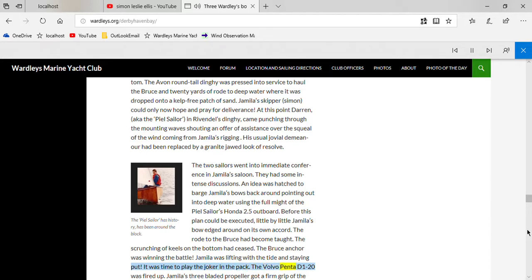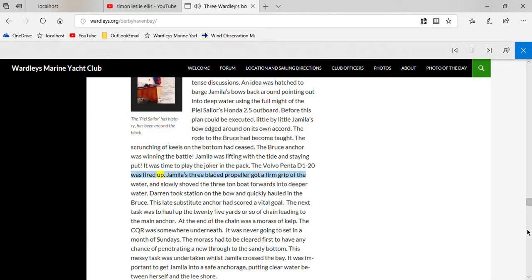The Volvo Penta D1-20 was fired up. Jamila's three-bladed propeller got a firm grip of the water, and slowly shoved the 3-ton boat forwards into deeper water. Darren took station on the bow and quickly hauled in the Bruce. This late substitute anchor had scored a vital goal.